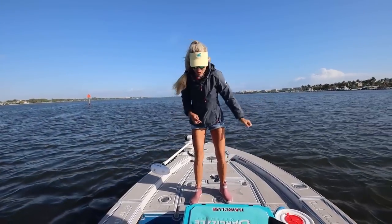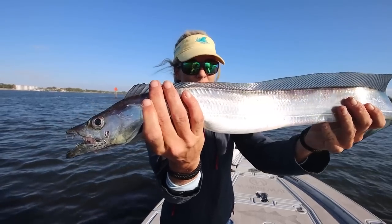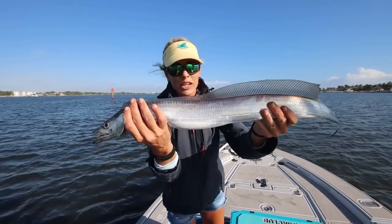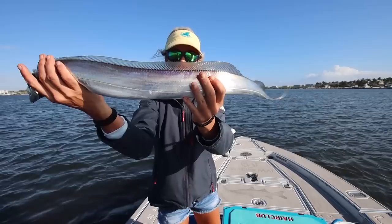All right, there he is. Whoa, that was not good. All right, guys, so this crazy creature that we caught, even though it looks like a deep sea creature, it's not. And they're found inshore, kind of all up and down the eastern seaboard. The lures that we use are always in my Amazon store, link down below if you guys are interested.